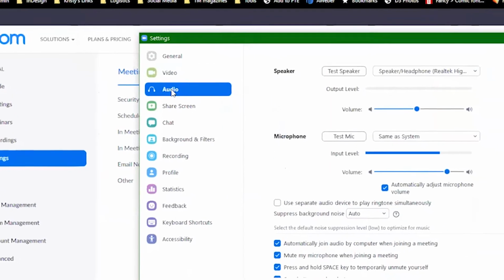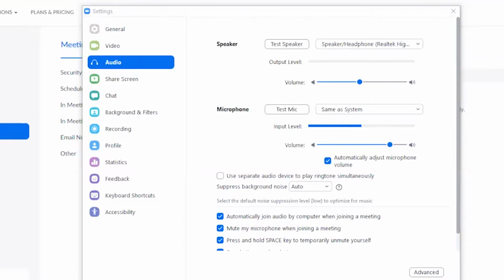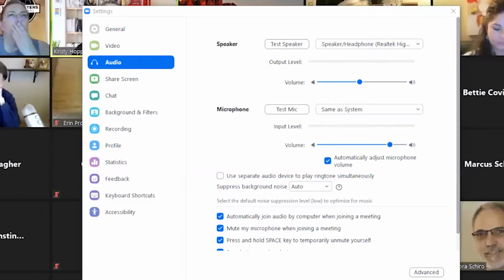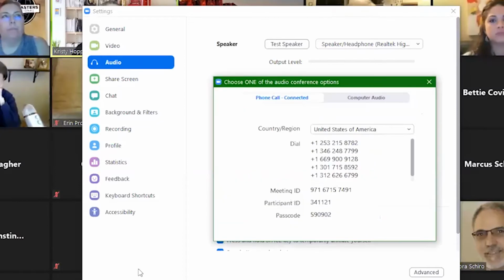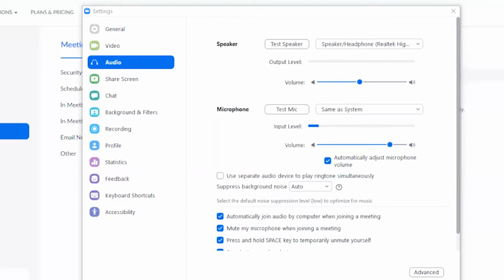So then we look at the audio settings, and this is where you can test your speaker and microphone. This test is also available in your own Zoom window. Let's see if I can find this. Next to your mute button is a little caret, a drop-down menu, if you will. If you click that, you should have an option to test speaker and test mic. And these are very simple.